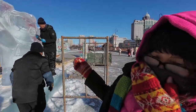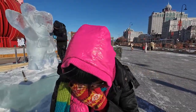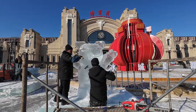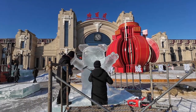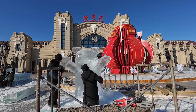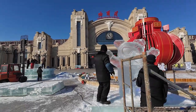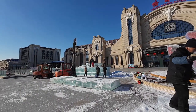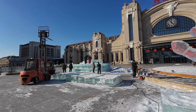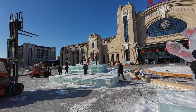Oh, they started to carve the eyes since morning. Now it's almost done, he said. Facing the sun. So they have all kinds of tools. Some of them are like a comb to create the texture. Now they are creating the hand. Beautiful. And I see the forklift lifting the giant ice block and stacking it together. You can see the blue pail containing water, and they use just water as cement.